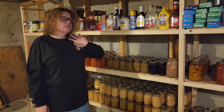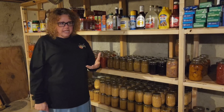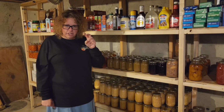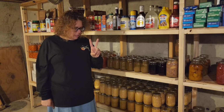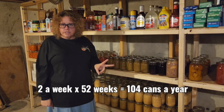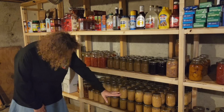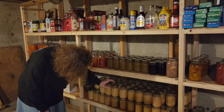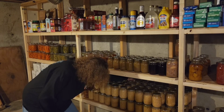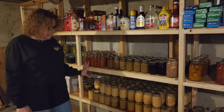Down here is corn. We eat corn like it's going out of style. How I plan to know how much corn we're gonna need, I figure we use 2 pints of corn every week. So 2 times 52 is 100 and some odd. These go 2 high and 1, 2, 3, 4, and some on the bottom deep. All my corn for the year.